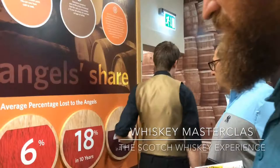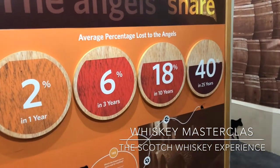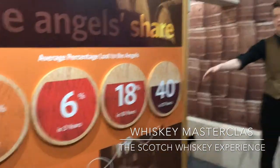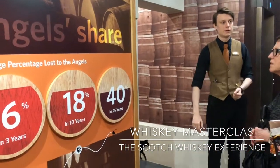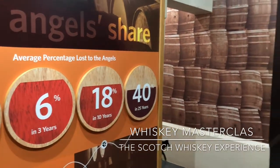After 25 years, we've lost 40% of our barrel, and that's why older Scotch whiskey can be so expensive. You've not only waited 25 years to sell it, you've lost 40% of your product on the way, and you've made no money on it in that time. So when you're hitting 30, 40, 50 years old, that's why they're super expensive, because there's not much left by that point. So we're going to head on to the fun part.